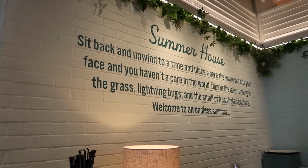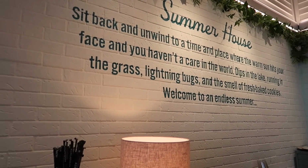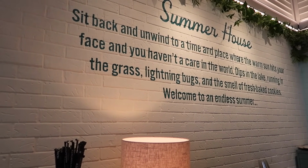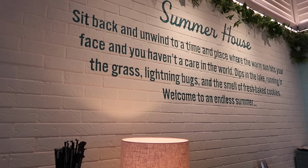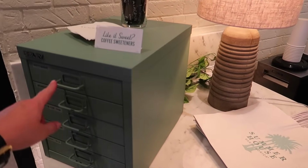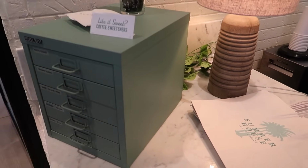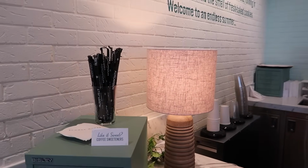There's this mural on the wall here that says, "Summer house, sit back and unwind to a time and place where the warm sun hits your face and you haven't a care in the world. Dips in the lake, running in the grass, lightning bugs, and the smell of fresh baked cookies. Welcome to an endless summer." I love that. And look at this little like filing cabinet for sugars and sweeteners. That is very cute. Everything's like soft mint colors and just very nice.